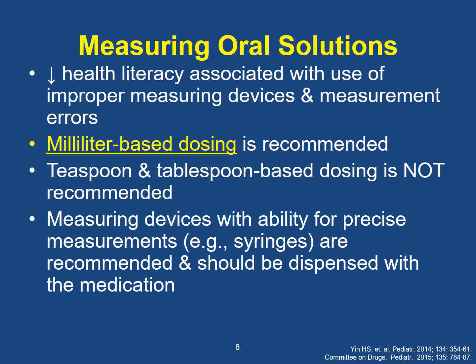When thinking about measuring oral solutions, not only is it important to think about the measuring devices available and the measuring devices that are appropriate to use, it's also important to think about different barriers our caregivers and patients may face. One of these barriers is health literacy, essentially someone's ability to understand the health information that is presented to them. And it is found that a decrease in health literacy is actually associated with the use of improper measuring devices and measurement errors. So it's also always important to think about the barriers our caregivers may face and how this could impact the ability to correctly measure and administer medications to their children.